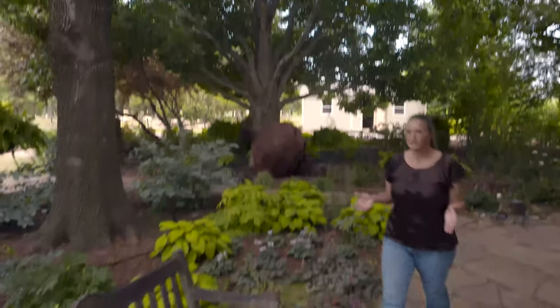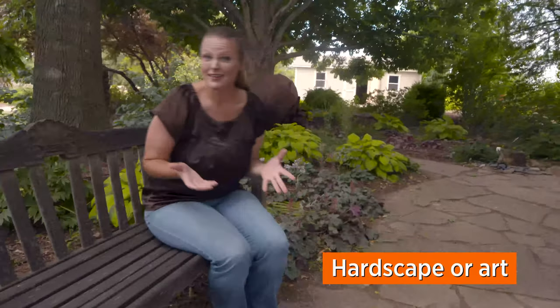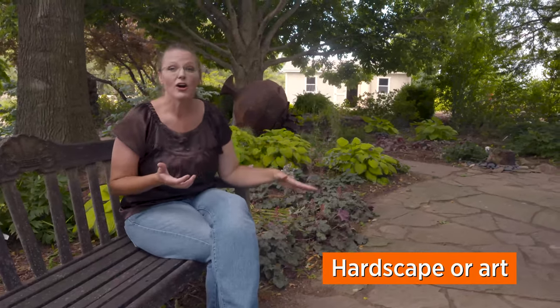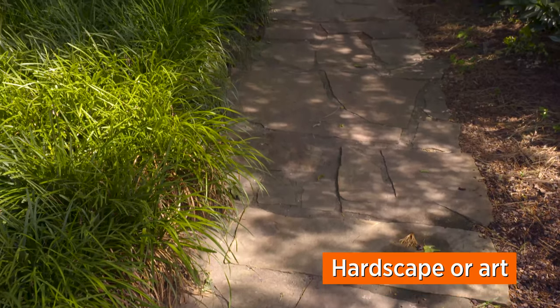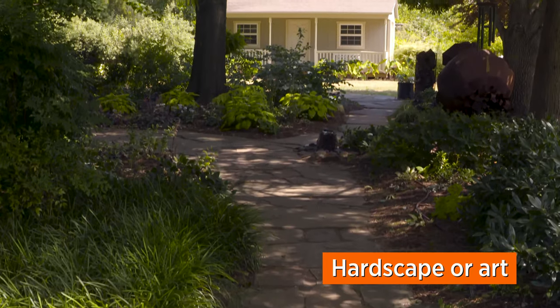After all your hard work to create a shade garden, make sure you incorporate a few features to sit back and enjoy your shade garden that you've just created. Include a hardscape path so that you're able to get in amongst those plants to really enjoy them and also be under the shade of the trees.